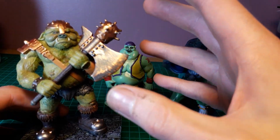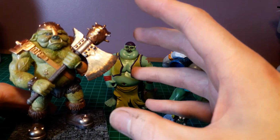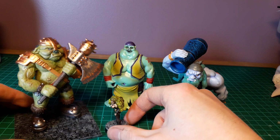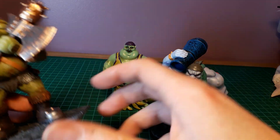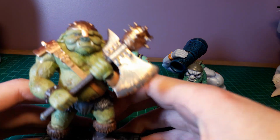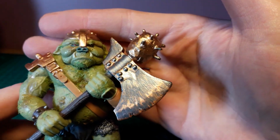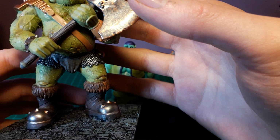Obviously these guys are not very realistic, scale wise. Like there's the 28 millimeter lady there. They're huge. This guy is going to be, I think, a big pig man. And what I did was I didn't actually do much sculpting. I did give him a pig nose, and yeah, that's about it.